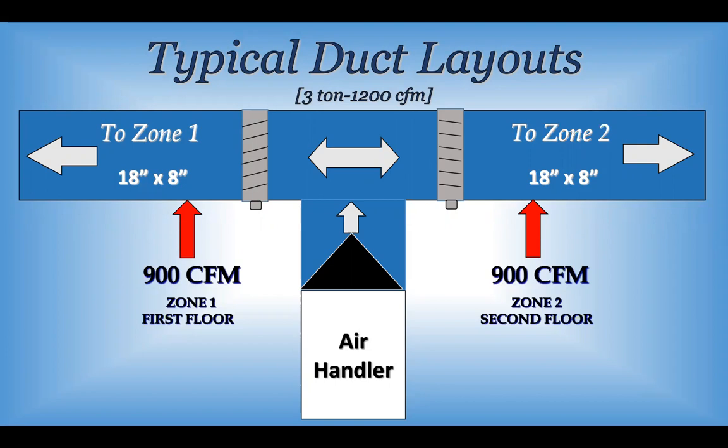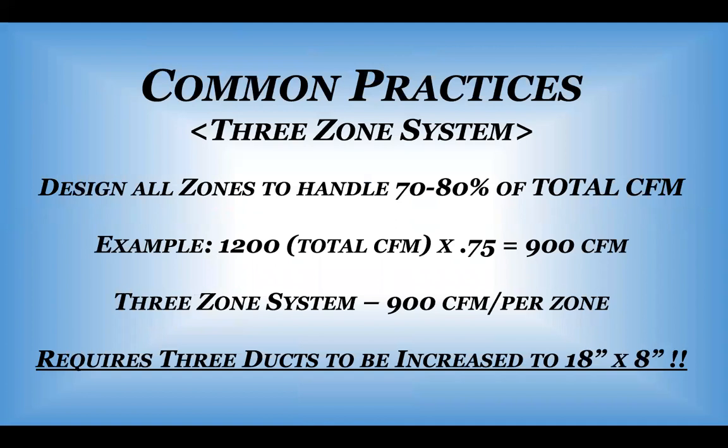I have no performance anymore. My static is gone. My call takes longer to satisfy. I've destroyed that duct system in this case. That's on a 2-zone system. What happens when we get into a 3-zone system? A 3-zone system just quite simply cannot be set up without a bypass.